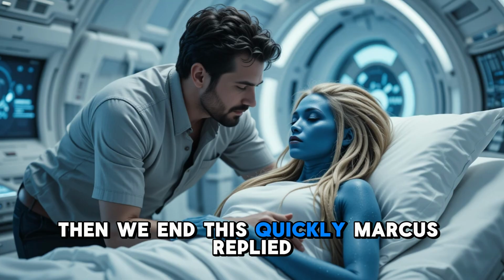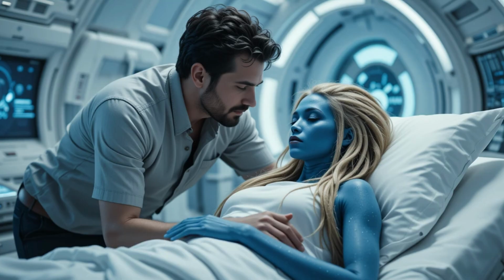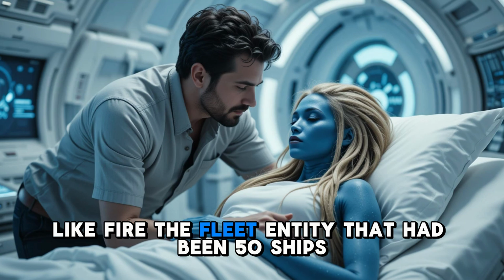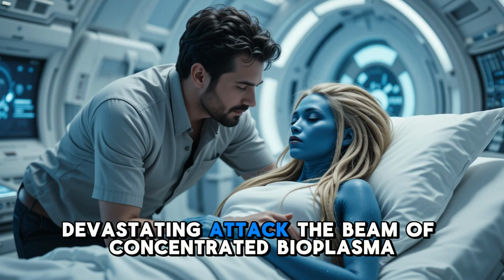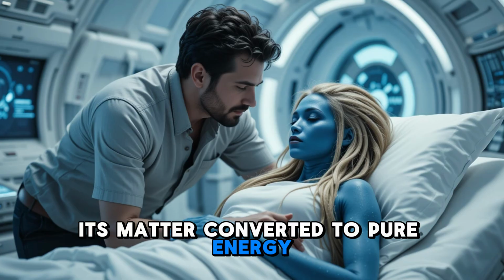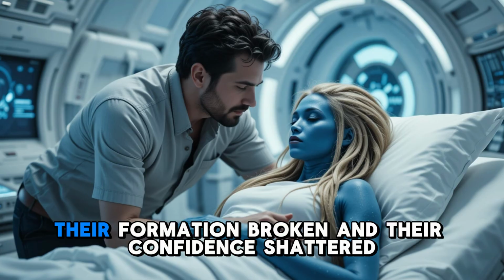"Then we end this quickly," Marcus replied. He opened his mind fully to the ship's consciousness, feeling the synthesis respond, with a surge of power that burned through his neural pathways like fire. The fleet entity that had been 50 ships focused all its energy into a single devastating attack. The beam of concentrated bioplasma struck the largest Devourer vessel, and the alien ship simply ceased to exist, its matter converted to pure energy that rippled through space. The remaining Devourer ships fled, their formation broken and their confidence shattered.